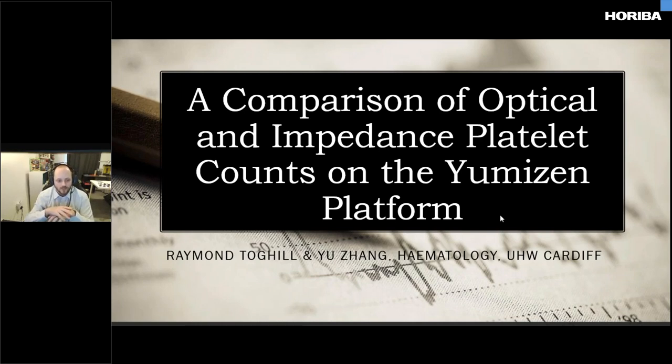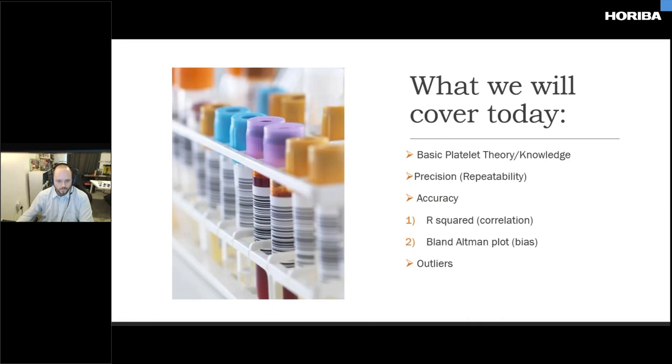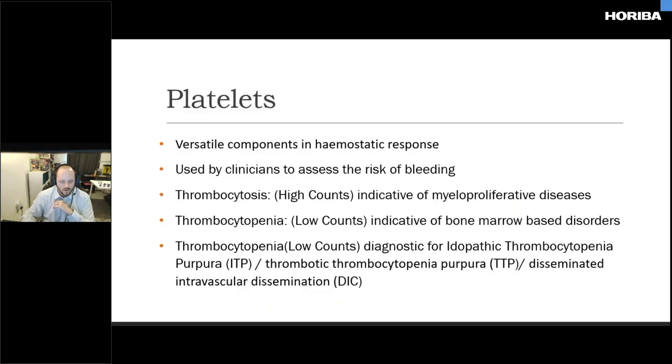I'm going to talk about a study that we've done between the 2 methodologies of counting platelets on the Yumizen platforms. So I'm going to just briefly go through some basic platelet theory, some information about the setup for what we did, the actual results of what we've done, and then comment briefly on some outliers and then take questions.